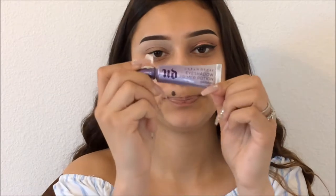We're just gonna go ahead and prime our eyelids with this Urban Decay Primer Potion.